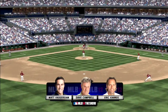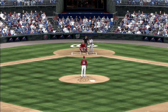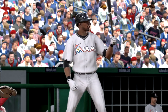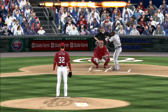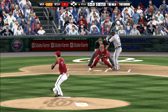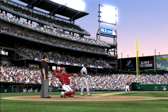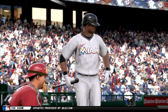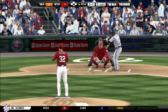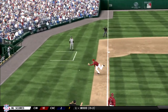Back with Eric Karros and Dave Campbell. Matt Veasey Kirjan, as the reigning NL batting champ and new signee Jose Reyes will settle in to lead things off for Miami. First pitch coming. And this one will be out of play off to the left. Now he'll try to beat one out here, but this will be just foul.